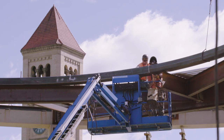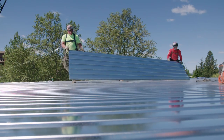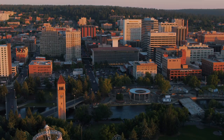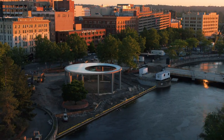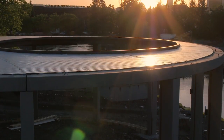What fascinated me was how precise they had to be with these columns. If they didn't get it in the exact spot, the whole project would have been off. Nothing would have been lined up. It's just a once-in-a-lifetime opportunity to be able to see a structure go up that will change the city.